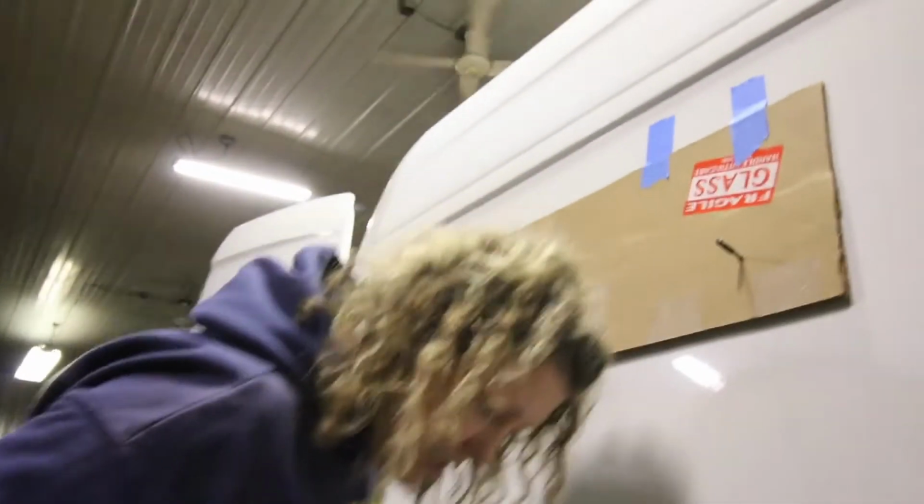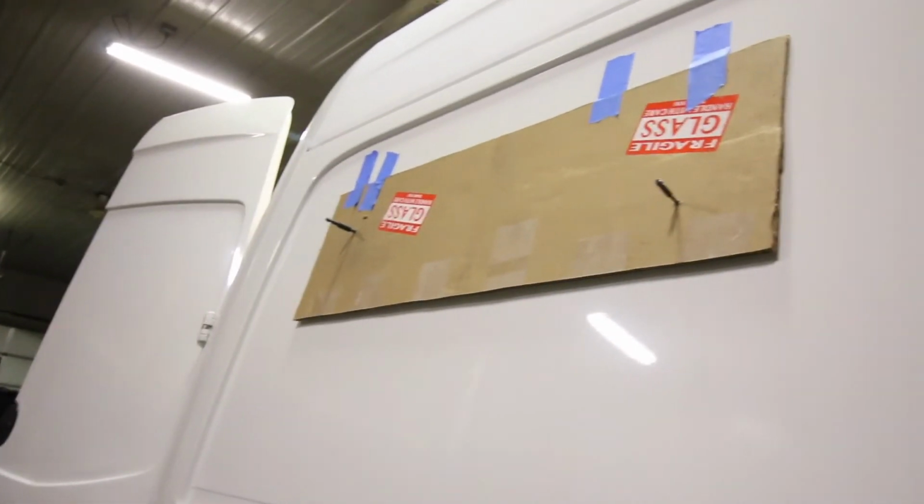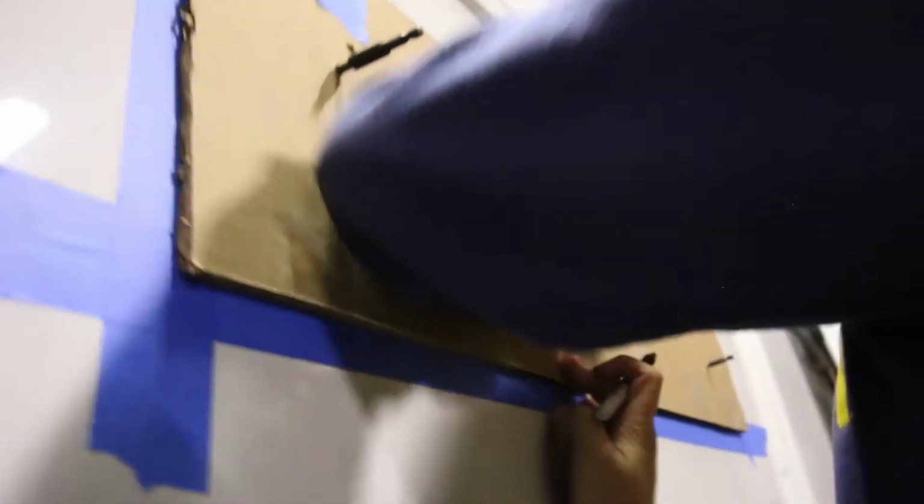Drawing on the van. You want me to do it? And then I can make some more pilot holes and get to sawing. Hey, you're in my armpit.